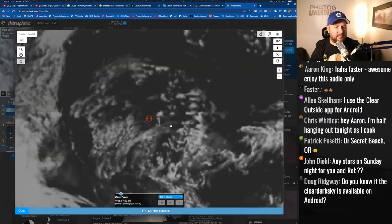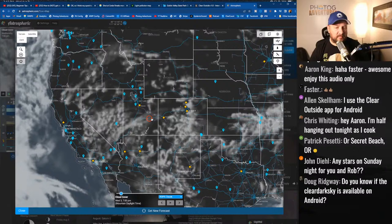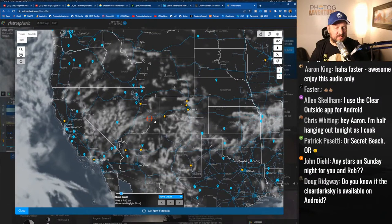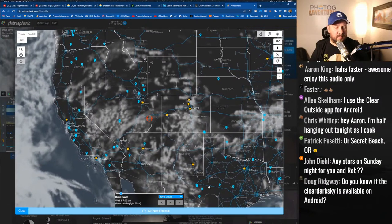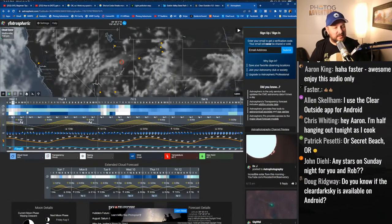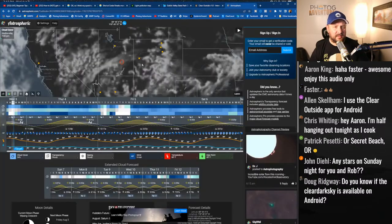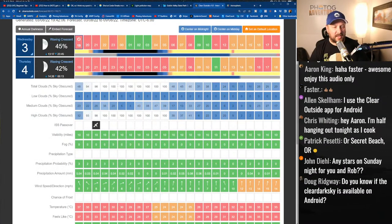What if I click over here and move myself to, say, Green River, Moab area, Hanksville? Let's just do this area. And I'm going to get the new forecast for that location. And now it's showing me Wednesday to Thursday night. It has what Clear Outside is saying is happening Wednesday, Thursday. Oh, you know what? In Thursday, it's totally clear in this area, where on Clear Outside, it's showing high cloud cover.